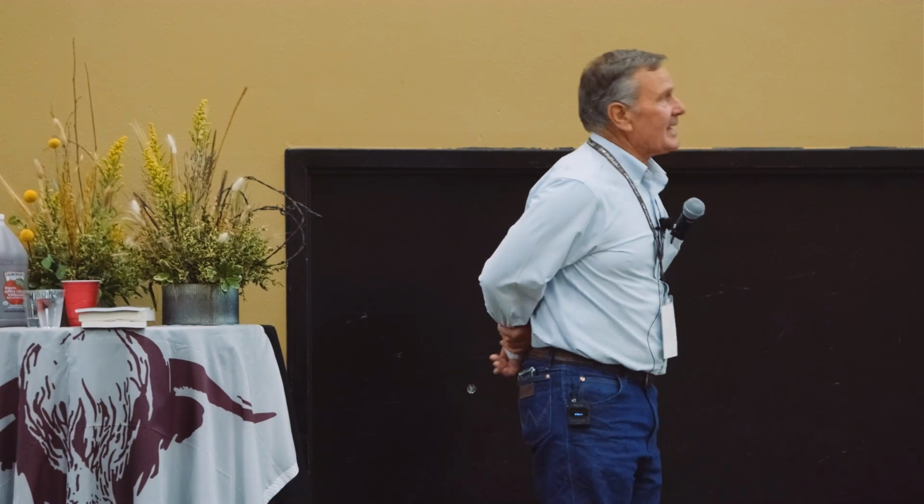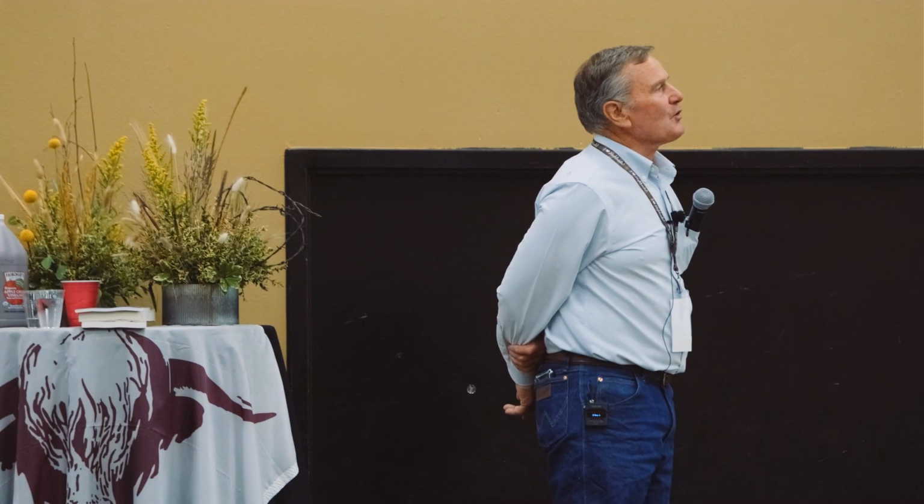Add it to the stock tank. It keeps them a little cooler. Wendell was the one that pointed that out. We can go on. So just different deals about how to administer it.